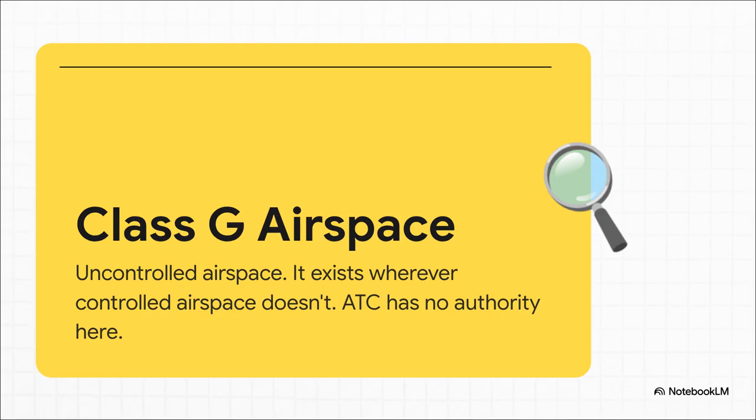So, what happens where there's no controlled airspace at all? Well, that's Class G. This is the only type of uncontrolled airspace out there. If all the other classes are the city and its highways, Class G is the open country. It usually starts right at the ground in really remote places, and there are no traffic cops. ATC has no authority here whatsoever.